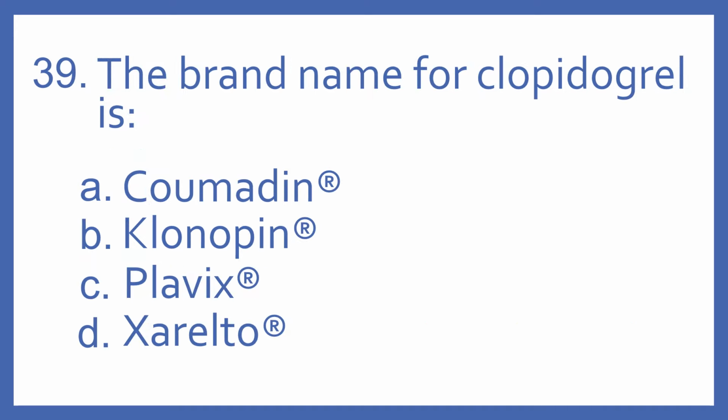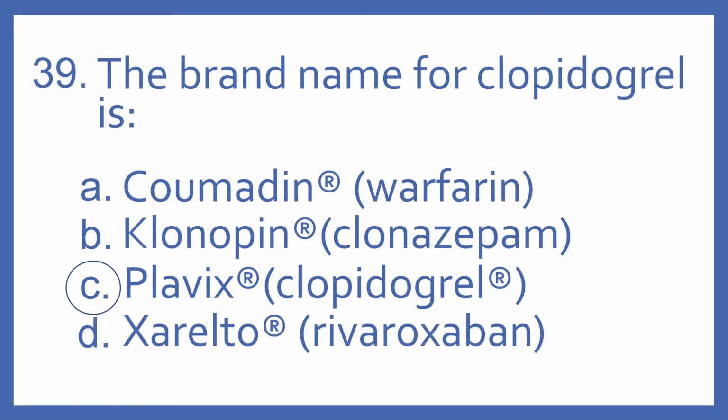Number 39. The brand name for clopidogrel is: A. Coumadin, B. Klonopin, C. Plavix, or D. Xarelto. And the answer is C. Plavix. The brand name for clopidogrel is Plavix, which is an antiplatelet blood thinner. Coumadin is the brand name for warfarin, which is a vitamin K antagonist blood thinner. Klonopin is the brand name for clonazepam, which is a benzodiazepine for anxiety. And Xarelto is the brand name for rivaroxaban, which is a direct factor Xa inhibitor blood thinner.